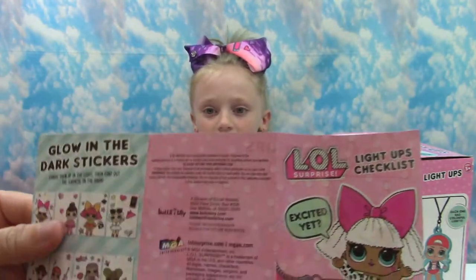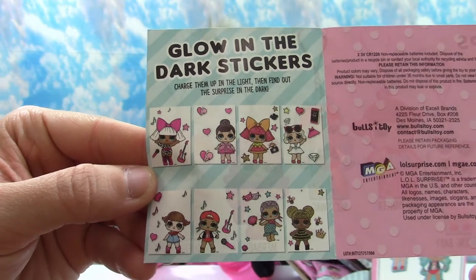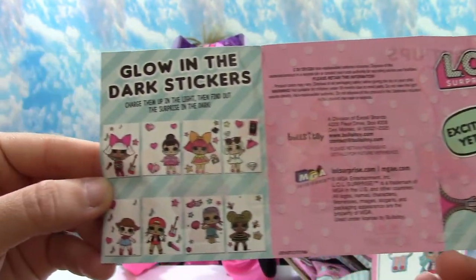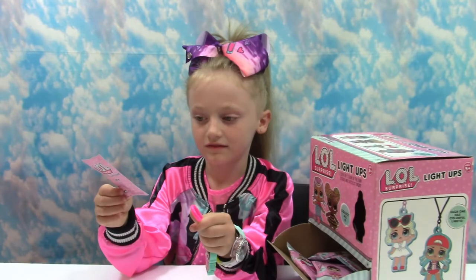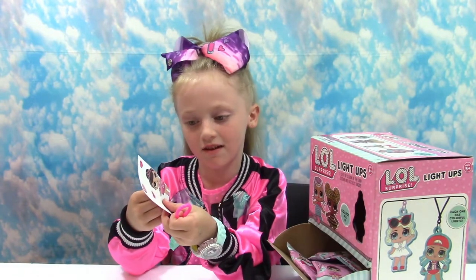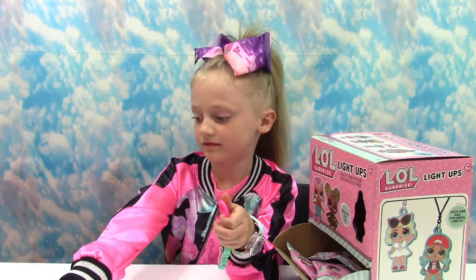The stickers. Oh, and these are the stickers you can get, and they correspond with the key rings that you can get. Oh, these are tattoos, I think. Season one. Are you sure? I think they're glow in the dark. It says glow in the dark sticker. Wow, but I can't get the stickers off. Well, let's not try and take them off right now. You can put them in your journal.